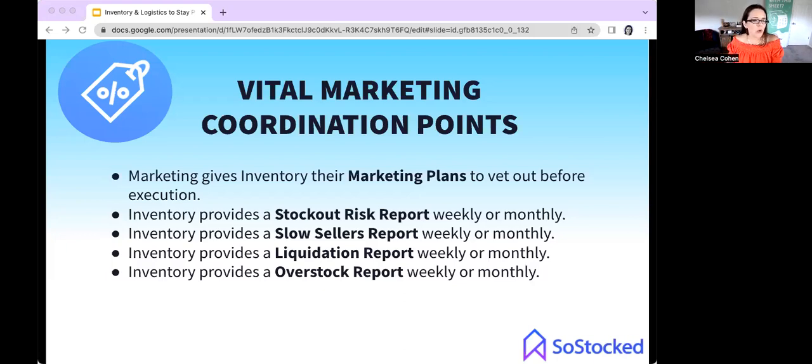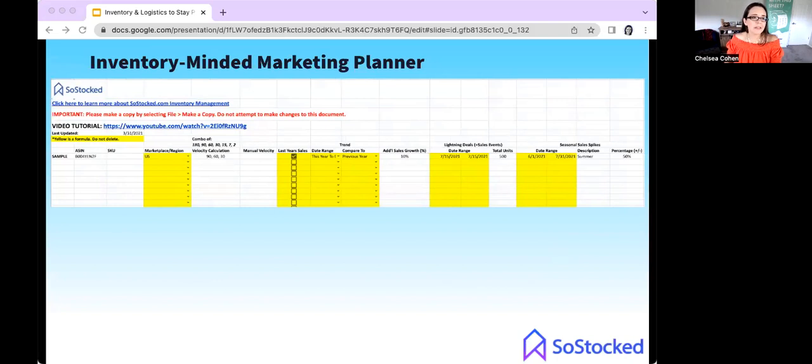So let's first go into marketing, the idea that marketing gives inventory their marketing plans. And what does that marketing plan look like? I call this whole concept of marketing working with inventory inventory-minded marketing. And we have a free planner. If you go to SoStocked.com/tools, you'll find this marketing planner there, along with some other tools that we'll be touching on later in this presentation. So this is what our marketing planner looks like.